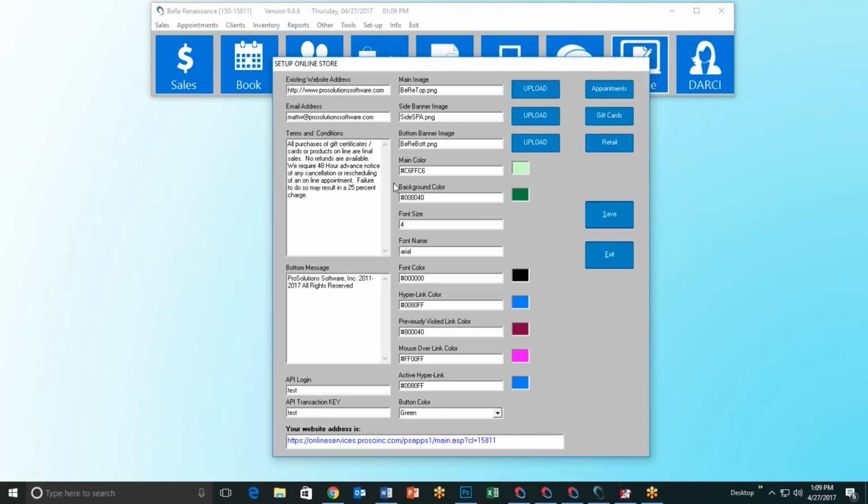The first thing we need to do is fill these fields in. And don't worry, I know it looks a little bit confusing, but it's really very simple. Where it says existing website address, that's exactly what it's asking for. You're going to put in your website address here. Where it says email address, you don't actually have to have an email address in here if you don't want to. However, by putting an email address in here, that email address will be used by the system to contact you if somebody in fact books an appointment online or buys a gift certificate online or retail product online, etc. You can be notified through that email address.